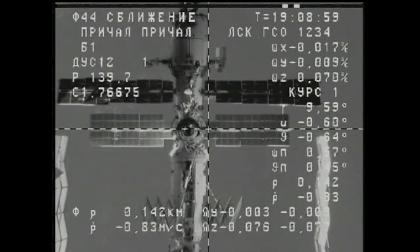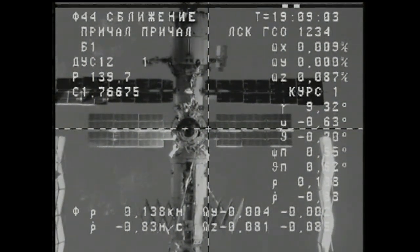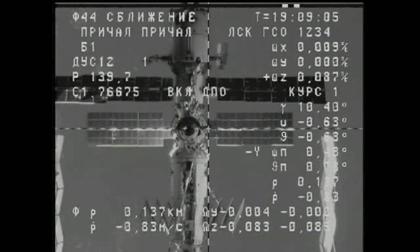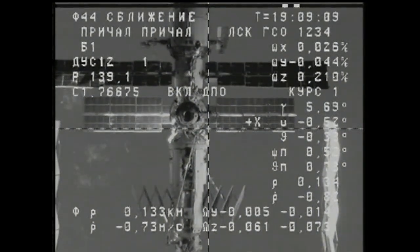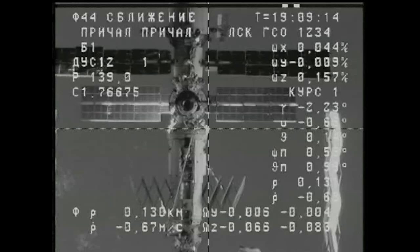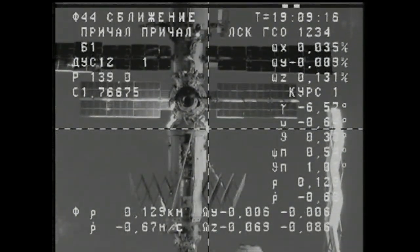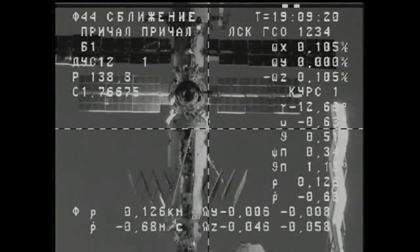Range is 140. Negative 0.83 is the range rate. Copy, 3 minutes till eclipse. That call, we're about 3 minutes away from going into an orbital sunset. That is not a constraint to docking.